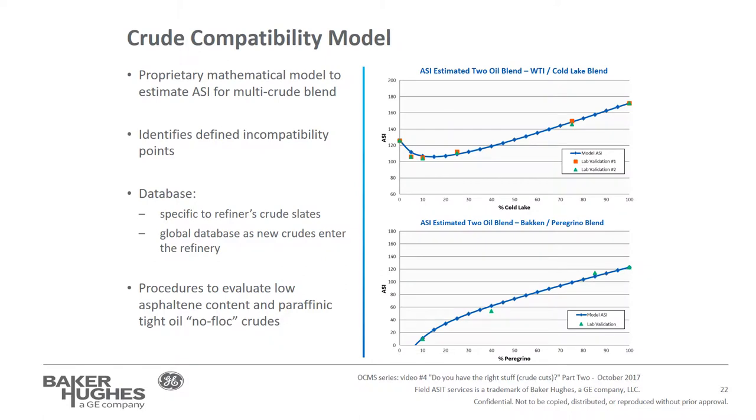The BHGE crude compatibility model is a proprietary mathematical model that can estimate the ASI of a crude blend based upon the ASI values of the individual crudes and some additional crude characteristic values. The example plots depicted are simple two crude blends. The blue data represents the model calculated ASI value on the y-axis versus the blend percentage on the x-axis, 0 to 100%, of one of the crudes in the blend. ASI measurements of physical blends are also plotted, validating the model values. Blends containing as many as 8 different crudes have been modeled and lab test validated in a similar manner.